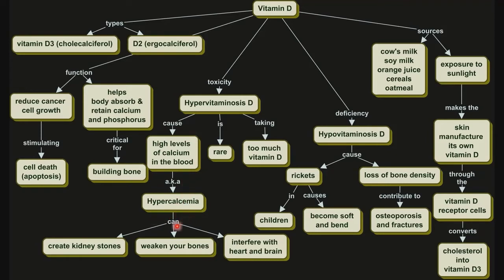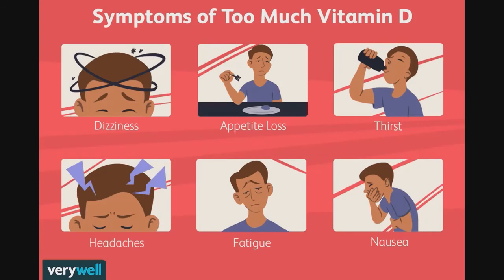Hypercalcemia can create kidney stones, weaken the bones of the person because they become brittle when there is too much calcium, and it can also interfere with the heart and brain functions. Here are some symptoms of too much vitamin D: dizziness, appetite loss, thirst, headaches, fatigue, and nausea.